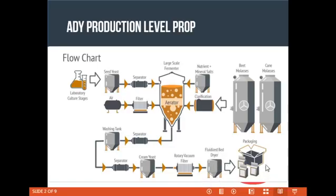Then the yeast finally moves to packaging. And thankfully, since active dried yeast has a long shelf life, this gives us plenty of time to run proper QA/QC, genetic testing, and we can even ferment with the strains in our lab before the yeast can be sold.